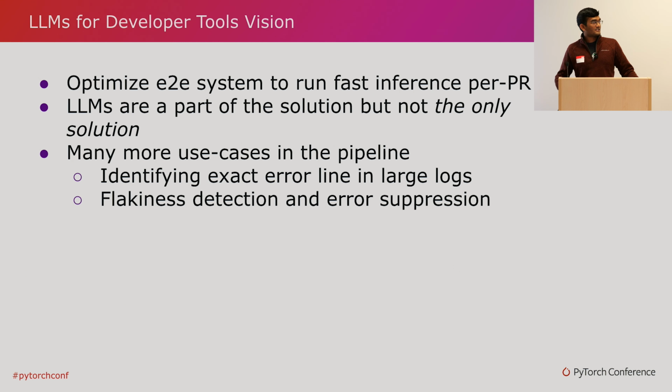So to tie this back into our overall LLMs for developer tools vision, there's really two high-level things that we want to get out of this. As we continue to iterate on these models, we're going to find opportunities to both improve PyTorch as well as the upstream inference code that we use. And the second thing is to provide a better end-to-end developer experience for PyTorch devs.